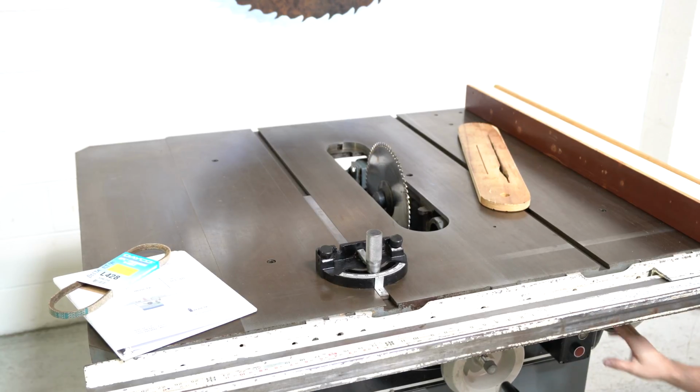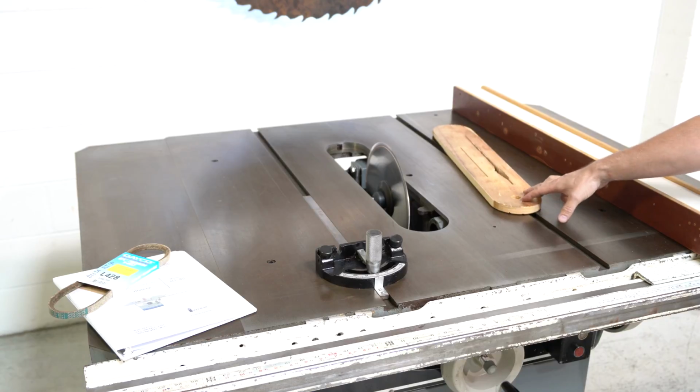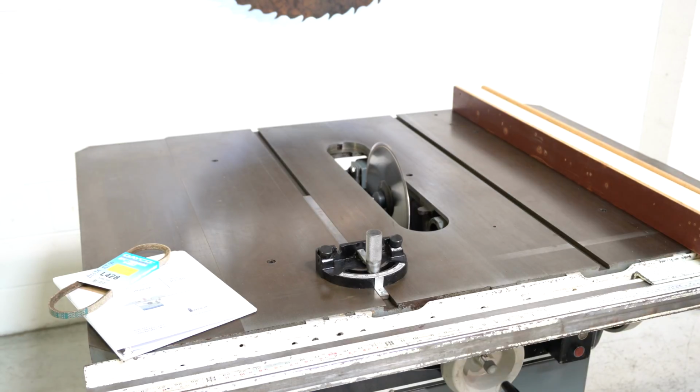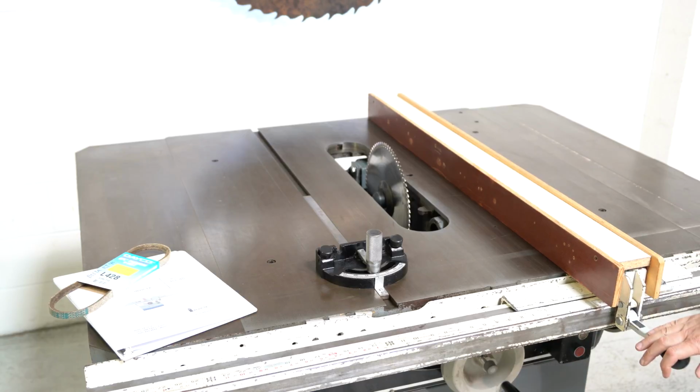This one is really smooth running. Extremely quiet. The fence locks nice and tight.